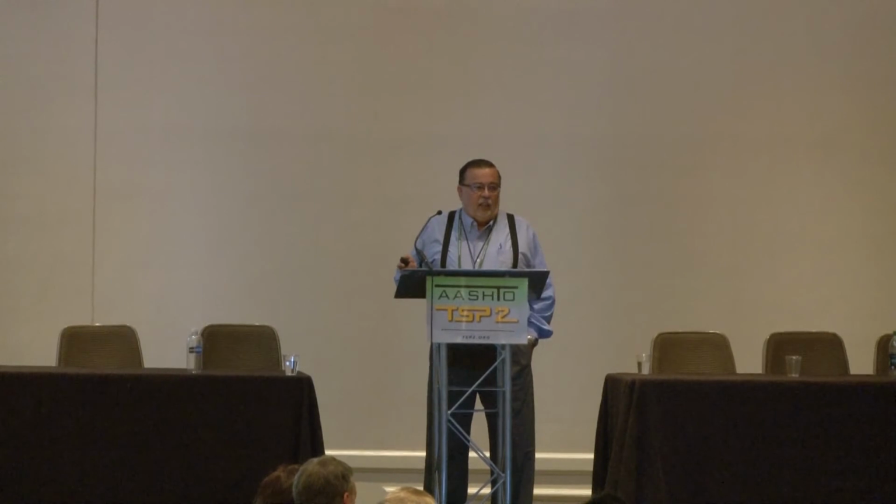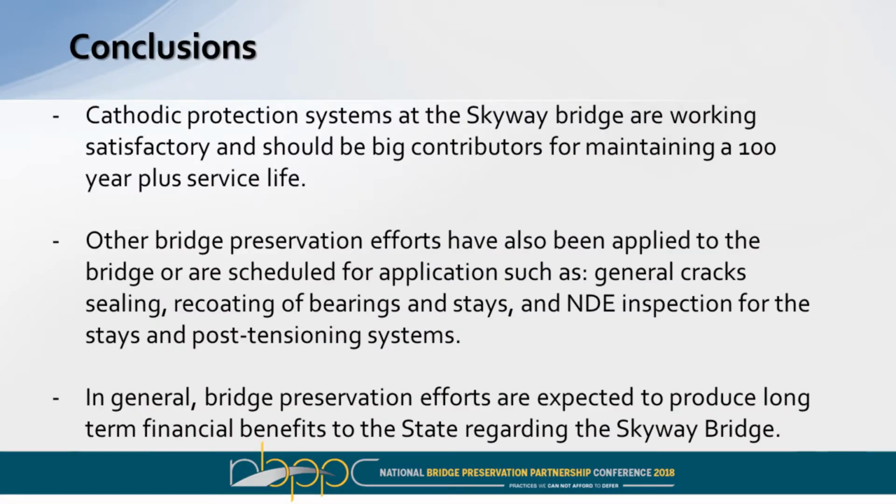Again, these are not the only preservation efforts that have been implemented on the bridge. We have been constantly sealing cracks. We have been using NDEs for inspection of the tendons. We put a lot of effort into maintaining all the coatings, all the coated sections, in good shape.